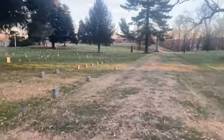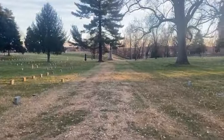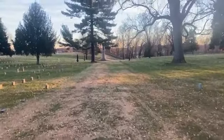Some of them lying with a number as the only identifiable feature. Their families don't know what happened to them.